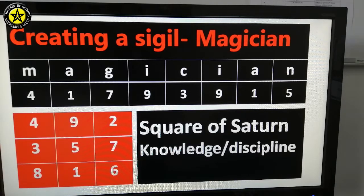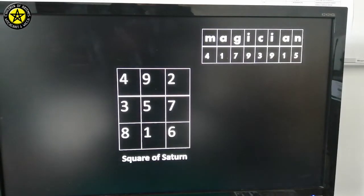It's the smallest square that I know, so it's the easiest one to demonstrate with. So have a look at the square of Saturn. What interesting features does it possess? And some of you will have got this, that all the numbers, whether vertical, horizontal or diagonal, add up to 15. So, there we have our word, magician, with its numbered values underneath. And there we have the square of Saturn.